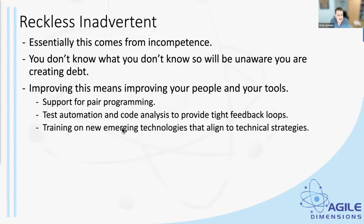And then the final quadrant is the bottom left, which is essentially incompetence. So, we just don't know what we don't know. This is one of the most dangerous ones because we don't know we're creating debt. So this is the one that we need to be really cautious of. We can improve this. Things like pair programming, test automation and code analysis tools can be great ways to close the loop on this incompetence-driven lens of technical debt.